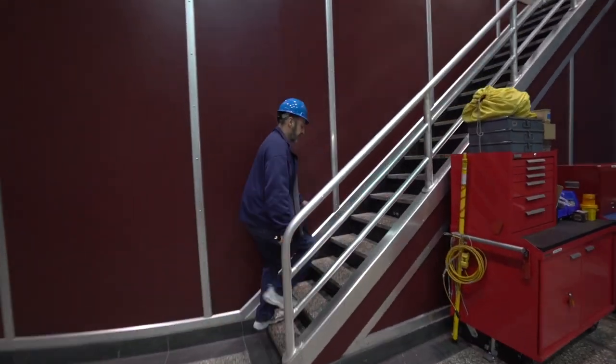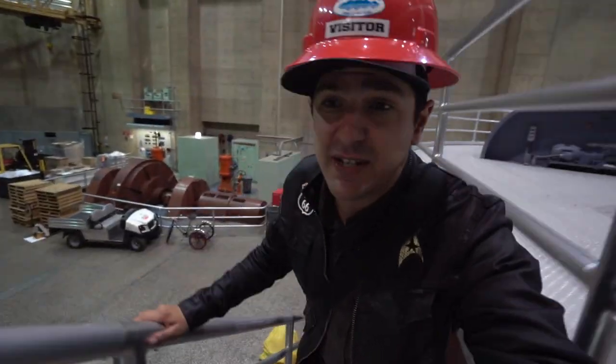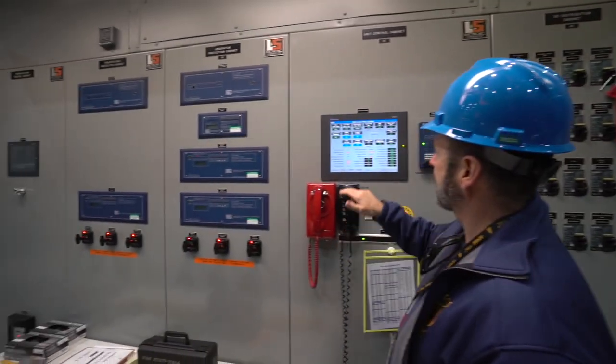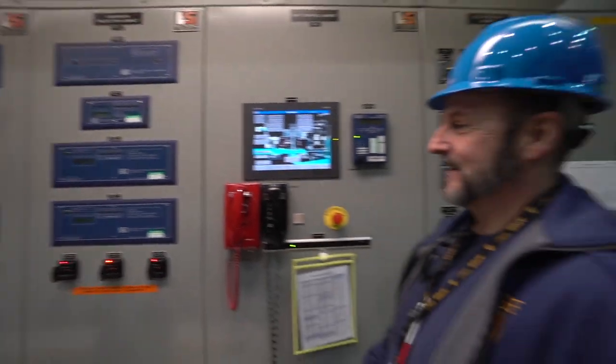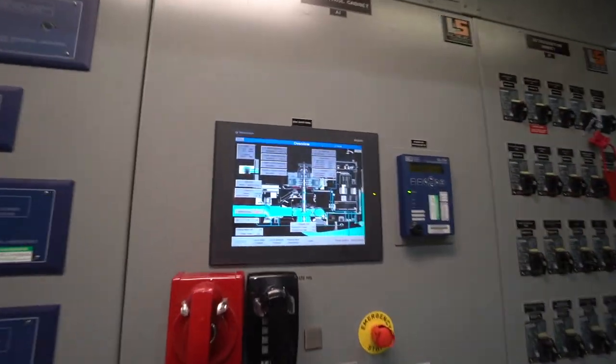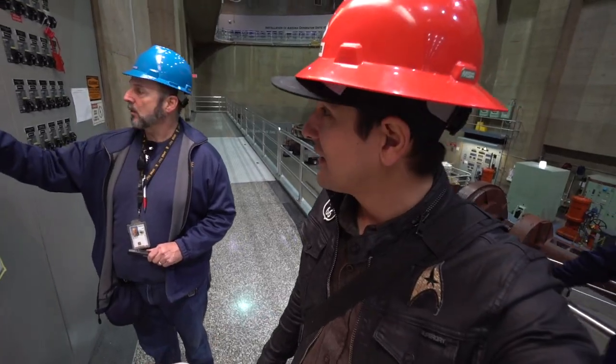Okay, we're following Mike here. Apparently, we're heading up on top of the generating unit. No one told me there was gonna be stairs. Here's a huge control panel here that used to have all the switches and levers, and now you're telling me it's all run by a little touchscreen right there. Yeah, either our control center or we could do it manually here, of course. So it's like an iPad. Of course, it's very controlled, so not everybody can mount it. Anything you want on it.